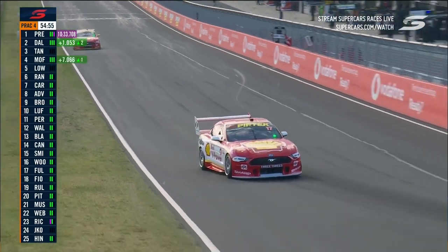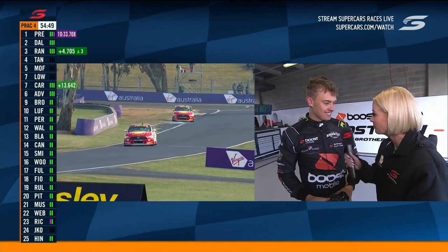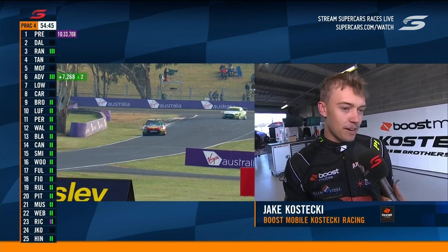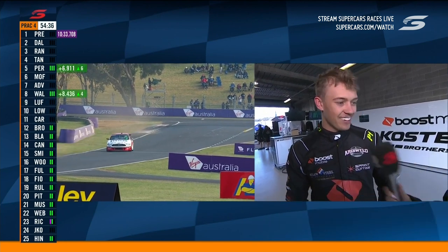We'll slide back down into the pit lane now. Jane Kostecki just back into the garage. Gee, it's been a tough start to the weekend for you. Just tell us what happened out there. Yeah, so I think one of the guys accidentally left the rack stop in, but mistakes happen. I made a mistake yesterday myself, so we'll get it fixed up and be out there as soon as we can. All right, thanks for that. Thank you. Cheers.